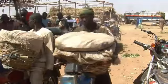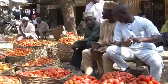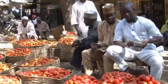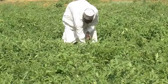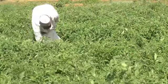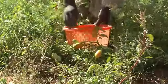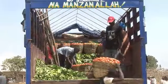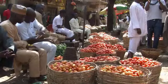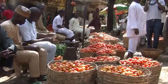An important part of cooking in West Africa is using tomatoes, whether they're fresh, tinned, or as a paste. But if you're growing tomatoes, you need to make sure you don't just grow when everyone else is, or you'll probably suffer from very low prices. Staggering production can provide a constant market supply of fresh tomatoes.